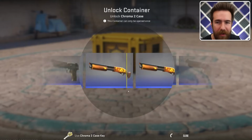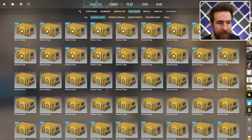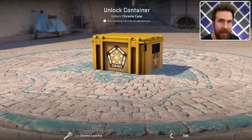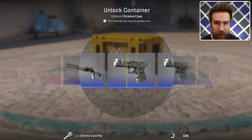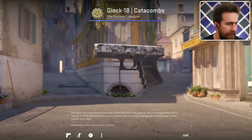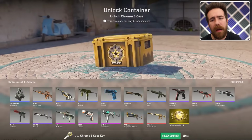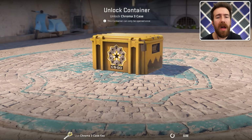You never know. I usually don't give away getting anything good in my thumbnails, so you actually don't know right now. All you know is that I'm trying to get this knife. That's it. That's all you know. My phase one Karambit Doppler. Maybe I'll fight. Phase one Karambit Doppler.